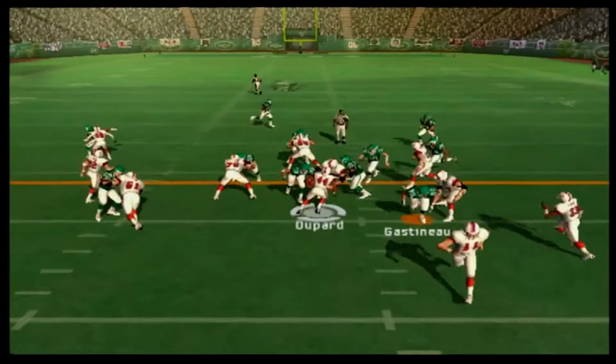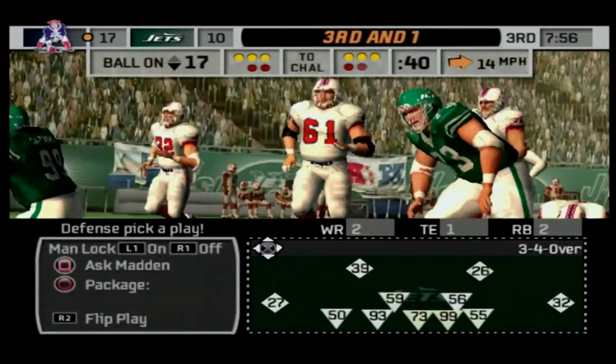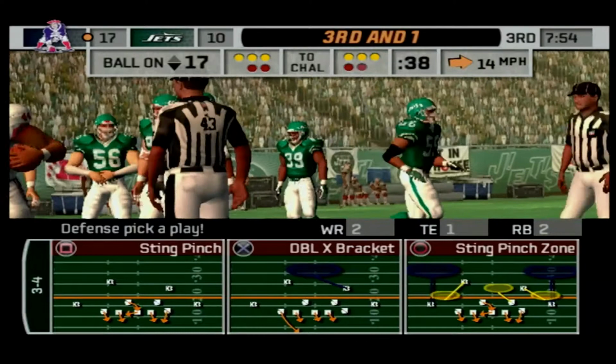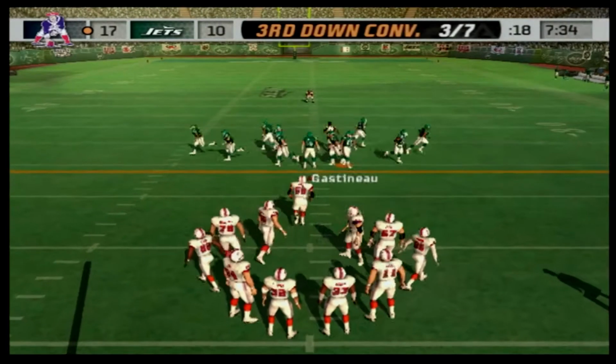Tosses it out to the right. Flecko pulls him down at the 17. He tried to pick his way through the middle, but there was no room. Yeah, he was looking for a hole or a gap, but the defensive line sealed everything up.